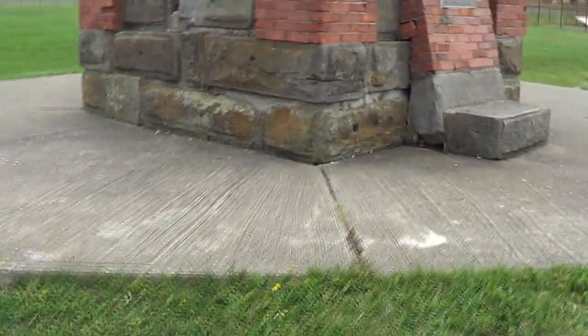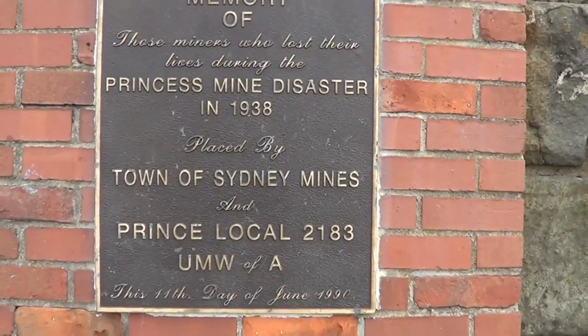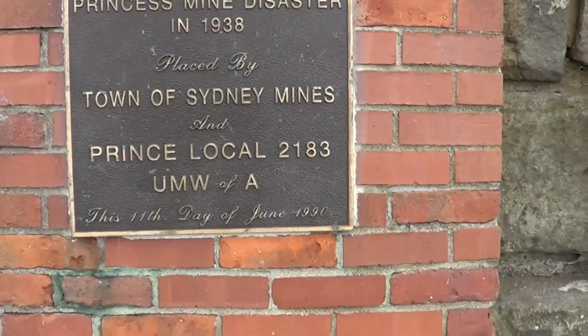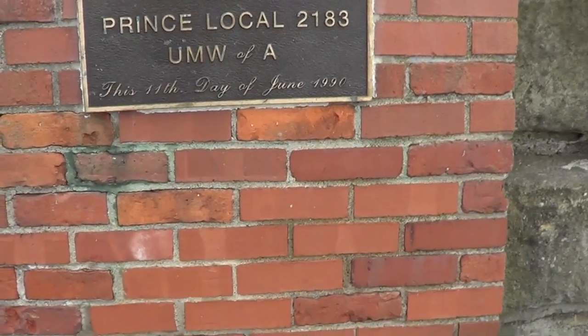They have a little monument here to the memory of those miners who lost their lives during the Princess Mine disaster in 1938, placed by the Town of Sydney Mines and Prince Local 2183 UMW of A, the 11th day of June 1990.